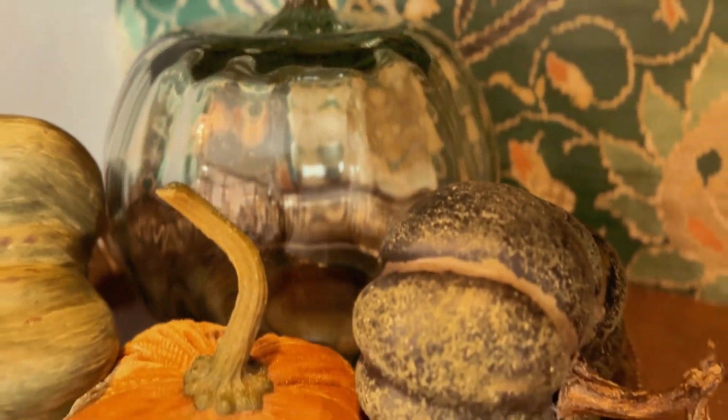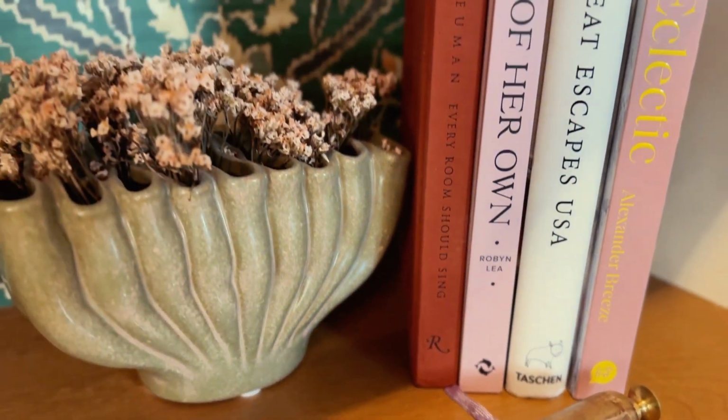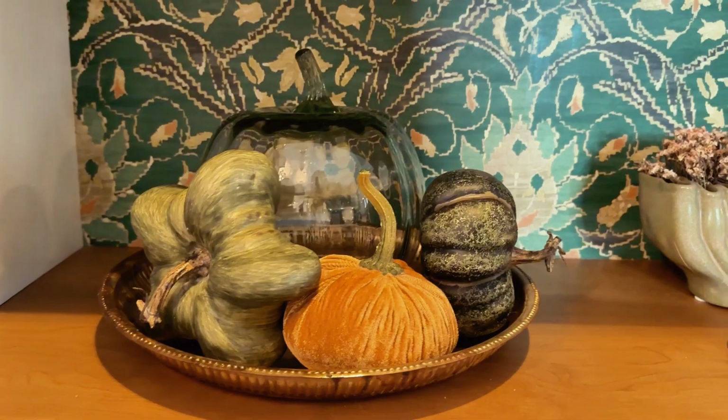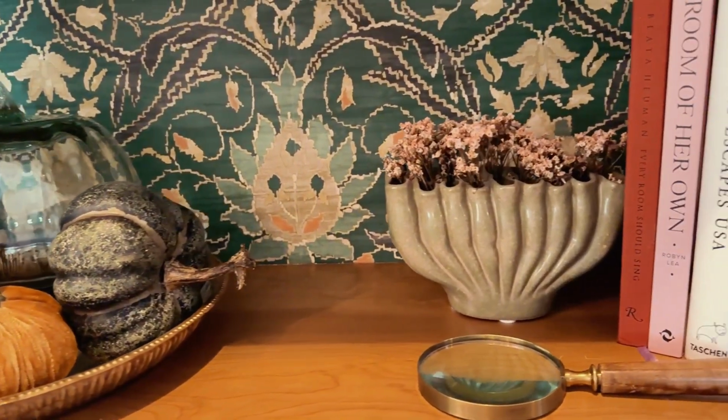See, I mixed all the pumpkins from glass to velvet to the green plastic. That magnifying glass, that was a really fun find at a vintage shop. So again, it's just about the layers, and here it's just super simple, but still very festive.